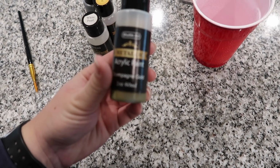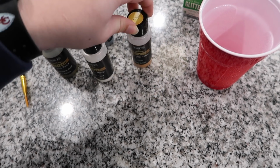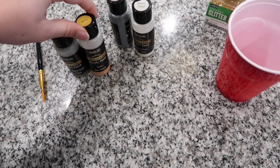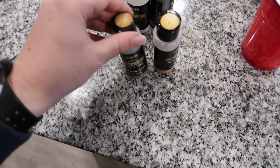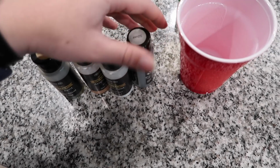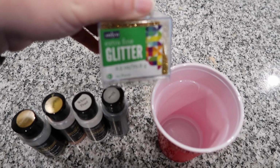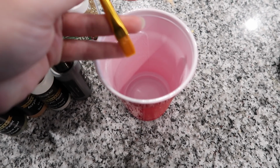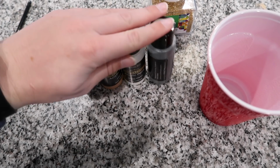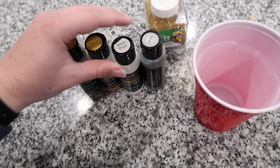My mom has these acrylic metallic paints. This is what I used on the wall in the Christmas room, and I just kind of made my own custom color. Basically, this is too yellow, this is too green, this is white and silver, which kind of helps balance it out, and then I have my extra fine craft glitter. And I just mix it in a cup like this with a plastic spoon, and then I've got my paintbrush. Let's go ahead, mix up our color, get it to where I like it, and then go up and put some glitter on the wall in the bathroom.